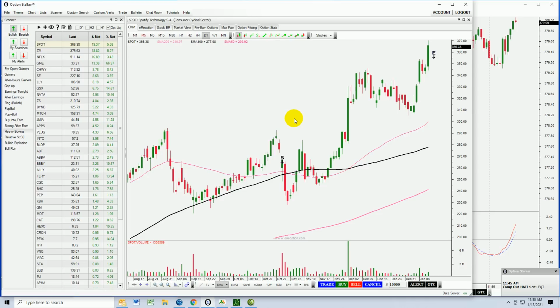How did I know? How could I possibly know? Because we have searches in Option Stalker that go back and check stocks historically, and we know that 2 weeks into the number, they have a 75% chance of rallying because they've done that for 3 years straight. That's the type of statistical edge that all of these indicators and these searches give you. Extreme power. Let's take a look at what we've got here, EQT, see if we've got anything else coming up.